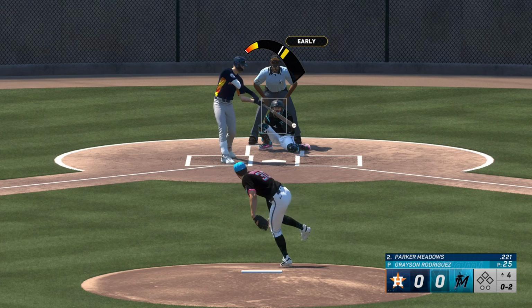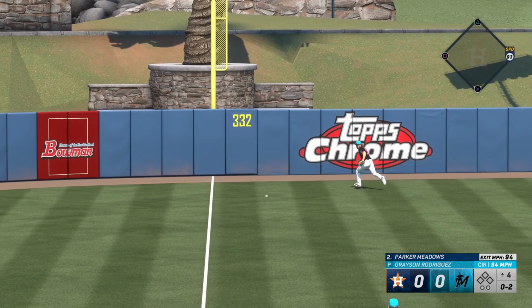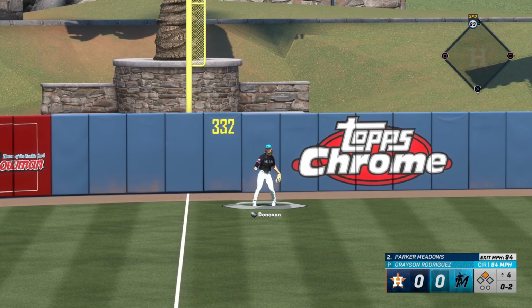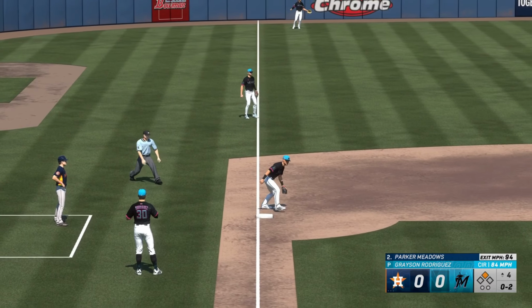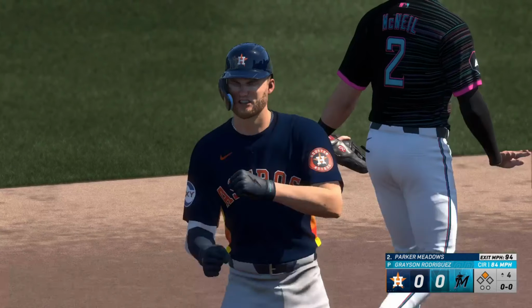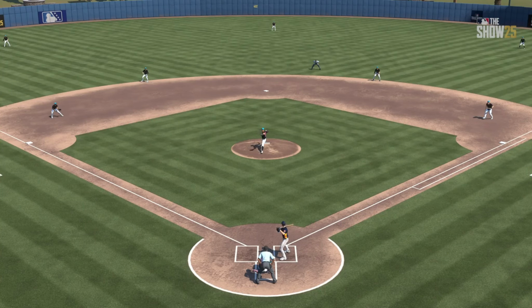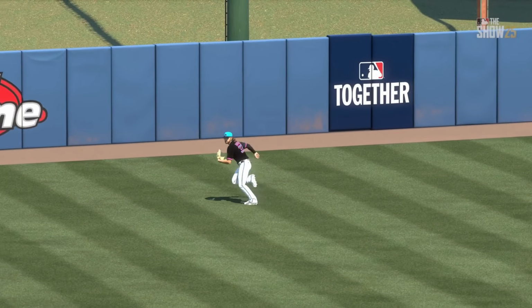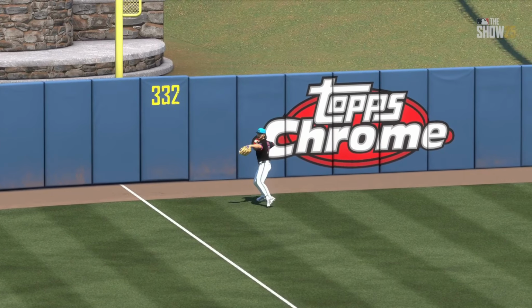On the ground, and it stays fair. Around first, heading for 2. Oh, can't pick it up cleanly, and he's into second with nobody out. Everything came together for him. Not much to this one other than just a willingness to go the other way and put the ball in play. That's a team at bat right there. Nice job of staying back and letting the ball get deep. Now let's see if they can put up the first run of the game.